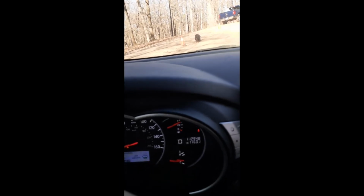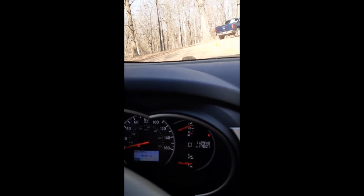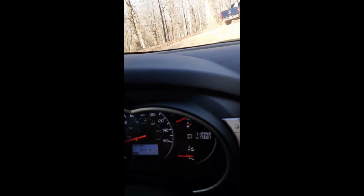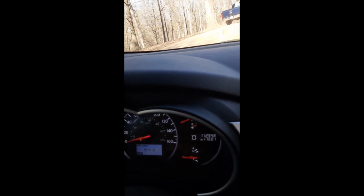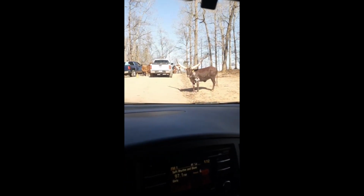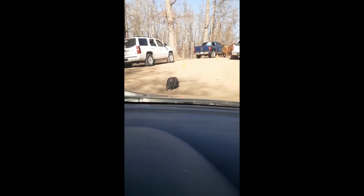And this little bitty pig in the road. Come on, man. He's probably one of the ones that was a baby last time we were here. We saw these teeny, teeny little piglets, super fat. I'm not gonna hit him. There's some little cows chilling over there. Yeah, giant longhorn. They're just chilling in front of the car, bro. Yeah, there's a pig in front of my car.